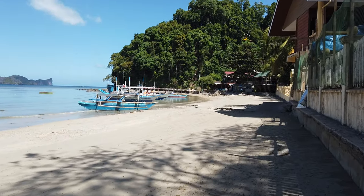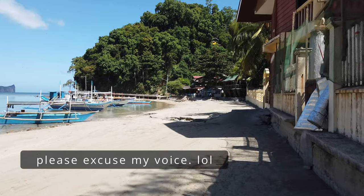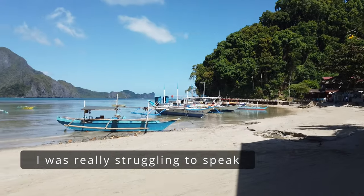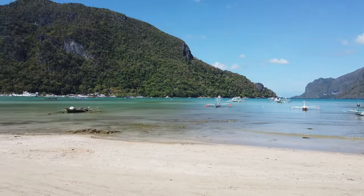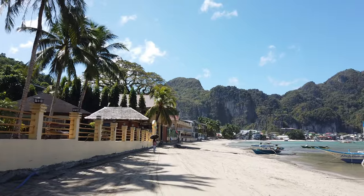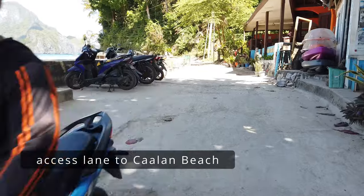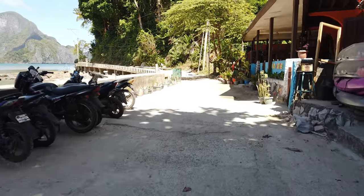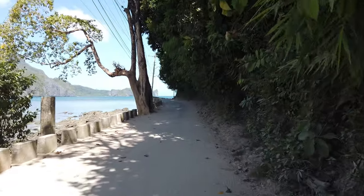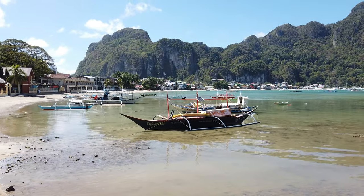Wanna make my way over to the other side? I see that there's a path over there that maybe takes you to another beach on the other side. So I'm quite curious to see what's on that side. El Nido Beach. Right, so I see a lot of motorcycles on this path. So I imagine that this is probably a path not necessarily for walking, but for motorcycles.